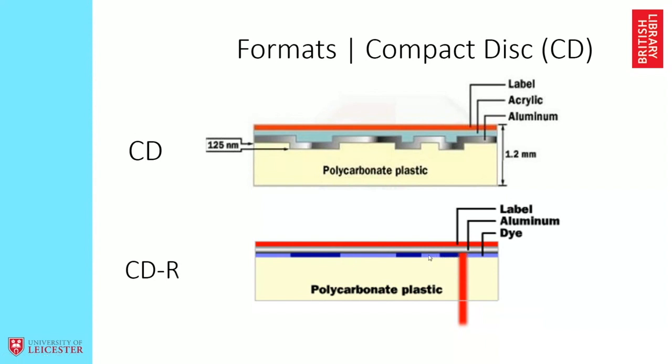CDRs are light sensitive. They're also sensitive to the packaging that they're kept in. So parts of packaging, pens that have been written on, labels and stuff like that, can off gas and degrade the CDR as well. So they're extremely at risk, and they are going to carry potentially unique oral histories and things like that. So these should be at the top of the list of digitizing.